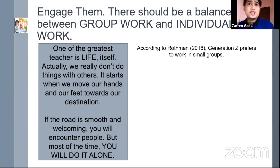According to Rothman in 2018, Generation Z students prefer to work in small groups. Yan. Kaya minsan ako as a research teacher, ayoko ng 6 members in a group sa research. Kasi usually ang nangyayari, yung isa sa defense, magsasalita, yung isa taga-type, yung isa taga-print, yung isa taga-dasal, siguro yung isa na pag ikaw maswerte na miyembro, siguro yung isa taga-handa ng pagkain during your meeting.